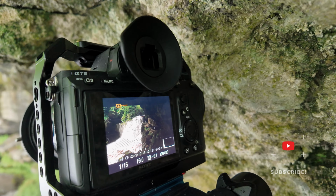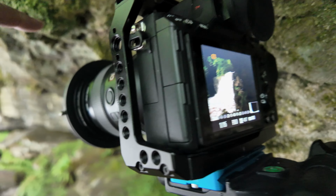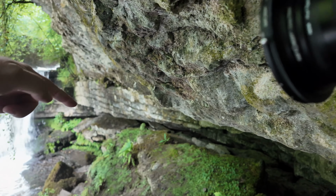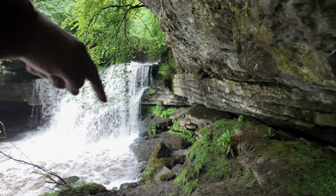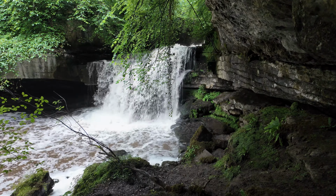But what I've ended up doing, if I turn you around and show you the camera, I've tucked myself up, as you can see, right up close to the rocks and stuff here, because I kind of want to get all this here just to give some sort of frame, some sort of leading line into the waterfall in behind. And you've got all this lovely green just hanging down in front of it.